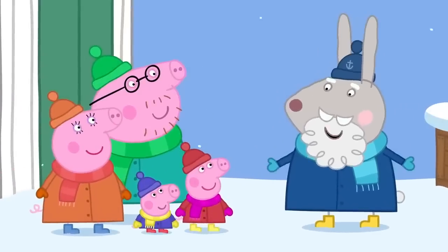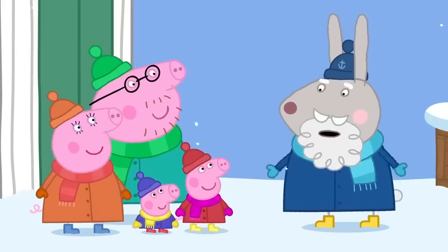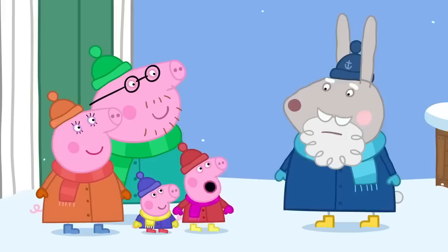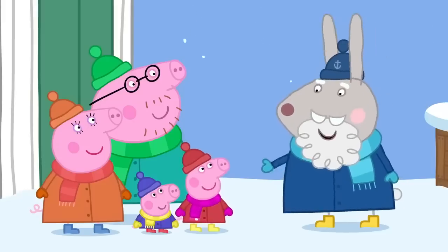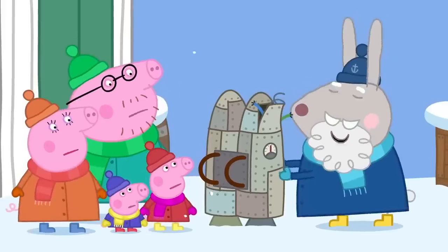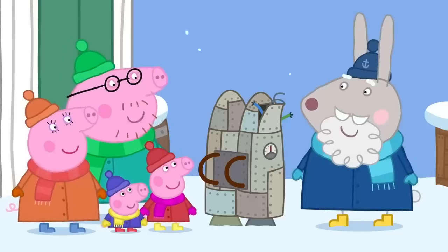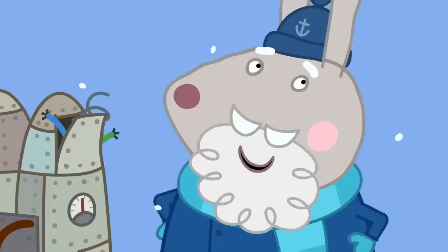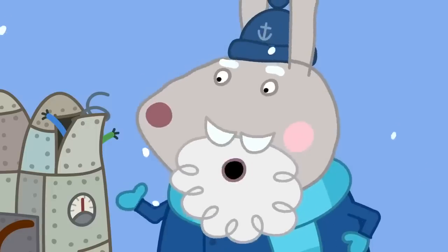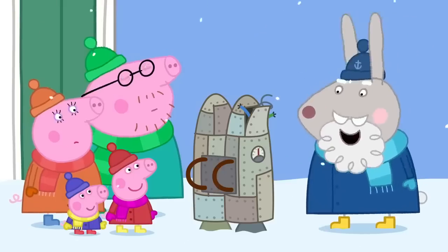Ah, I've been working on my latest project. Ooh. What is it? Well, I couldn't decide between building a sledge or a jetpack. But as we've had all this snow, I decided to build a sledge. A jetpack. It's my personal flying machine! Wow! That must have been very difficult to build. Not really. It's all about calculating the weight to fuel efficiency ratio. Once you've done that, you just bash it all together with a hammer.